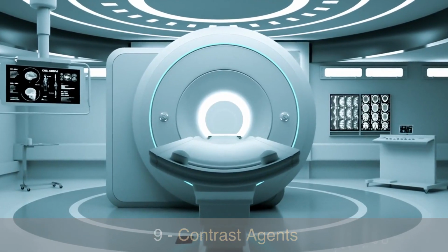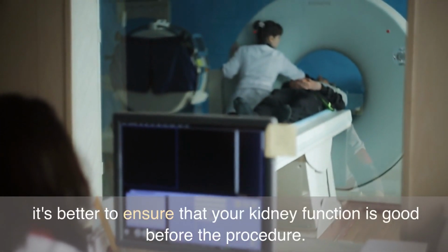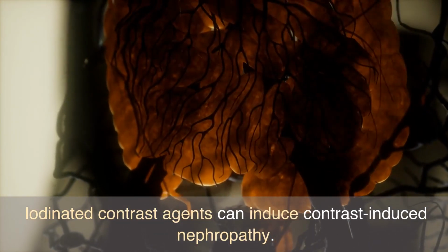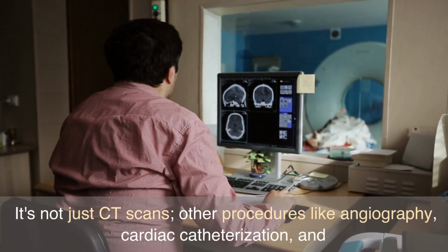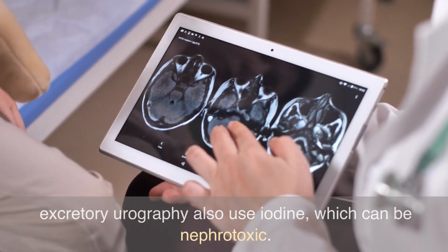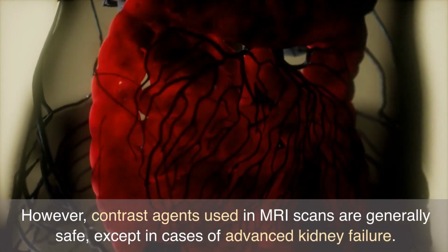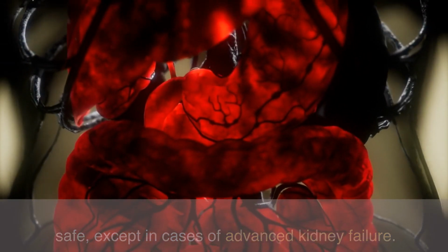9. Contrast agents. If you're going to have a contrast-enhanced scan, such as a CT scan, it's better to ensure that your kidney function is good before the procedure. Iodinated contrast agents can induce contrast-induced nephropathy. It's not just CT scans. Other procedures like angiography, cardiac catheterization, and excretory urography also use iodine, which can be nephrotoxic. However, contrast agents used in MRI scans are generally safe, except in cases of advanced kidney failure.